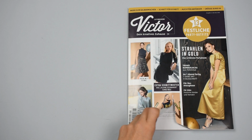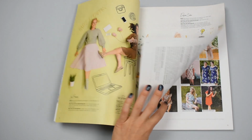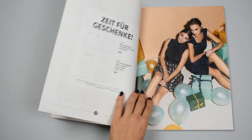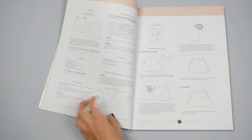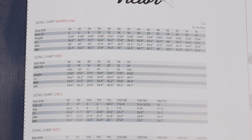One pattern magazine that I think is getting increasingly popular and has taken a little bit of a different road is La Maison Victor. Sorry for my somewhat bad French pronunciation, but it's a Belgian pattern magazine that does both female and some male patterns. For the size range, it's massive in my opinion. It runs from size 30 up all the way to 56. That's pretty good, I will have to say. And for the men, the sizings run from XX small to XX large. Again, that's a really big size range compared to most other pattern magazines.